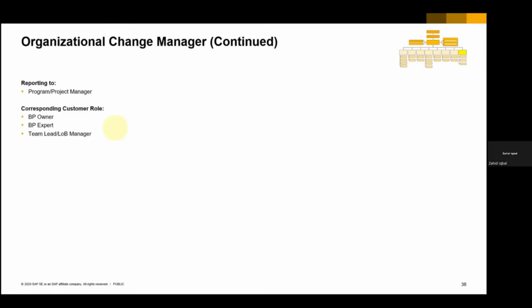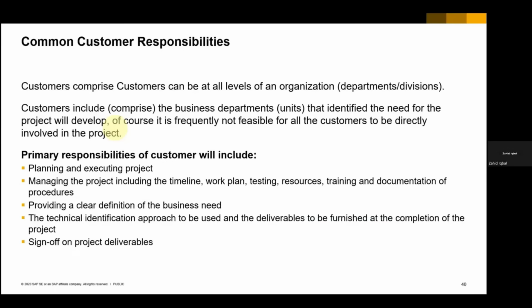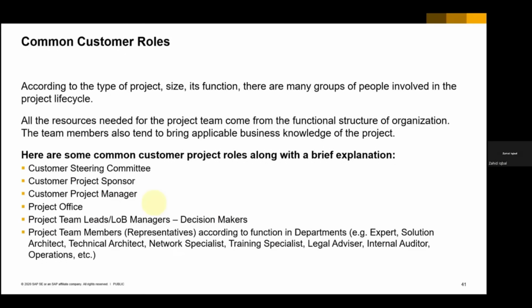This is again the continued agenda. Now, customer roles and responsibilities. There were three areas: Agile, SAP, and customer, and last were the project organization examples. For the customer, you definitely have the business process owner and the business process expert, the subject level expert. The customer's primary responsibility includes planning and executing the project, managing timelines, testing, resources, training and documentation. I understand all this. Here are some common customer project roles along with the definitions.